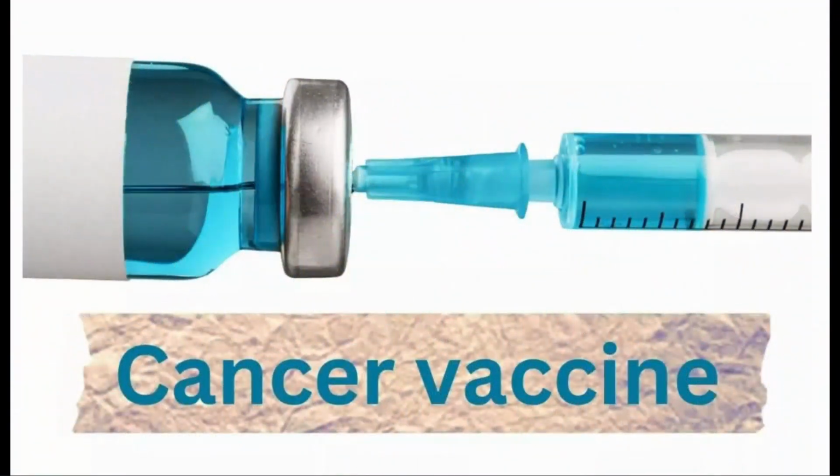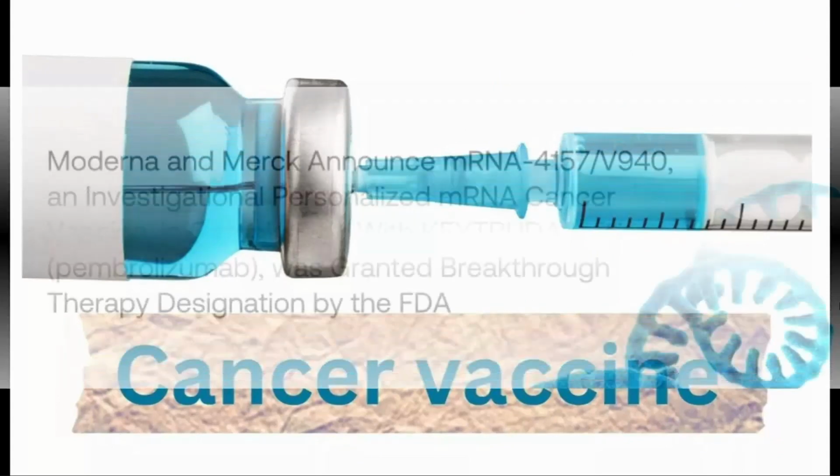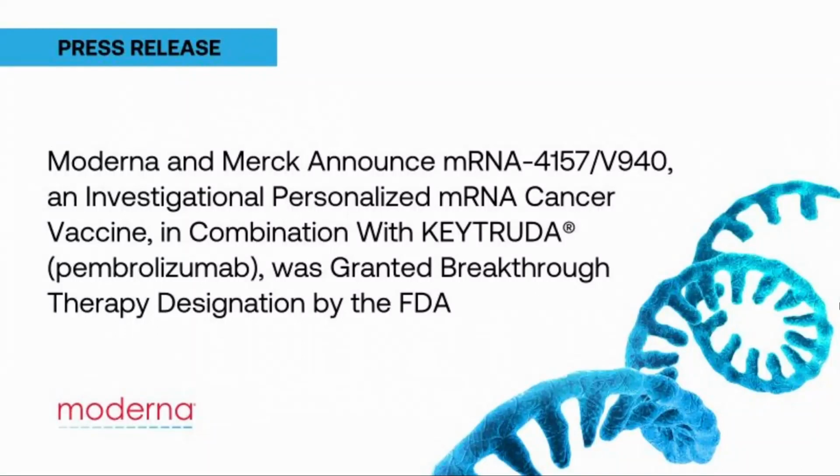The FDA and the European Medicines Agency have granted priority designations for the vaccine combo. The study is set to continue until October 2029, and plans are in place to explore its potential in other cancer types, including non-small cell lung cancer.